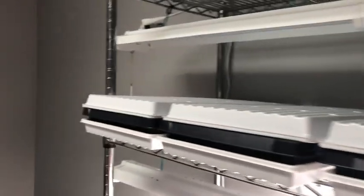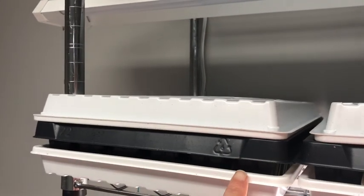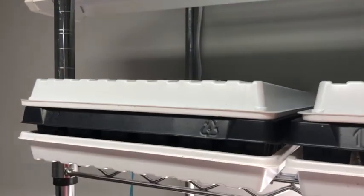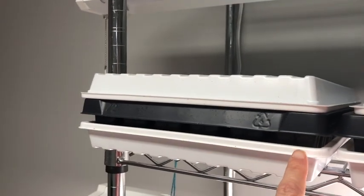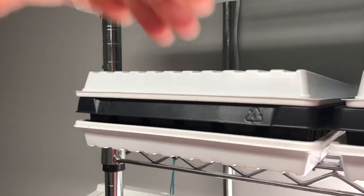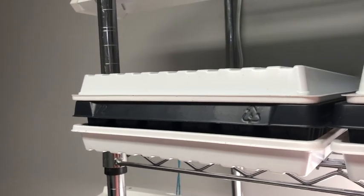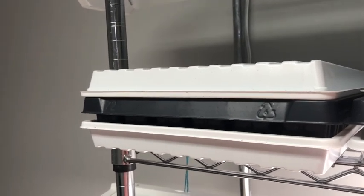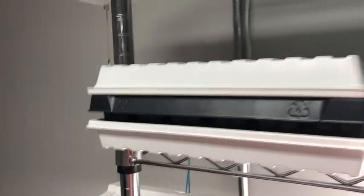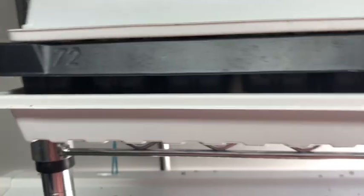So what I've done is I've taken each one of these cell trays and I've put them into a white tray on the bottom and a white tray on the top. The white tray on the bottom allows me to water them from the bottom. When you water from the top, you can do that, but if you water too much, it can get moldy and it can cause fungus to happen in the cells. So when I water from the bottom, and I fill this tray up with about a half inch of water, then the plants can just suck up however much water they want.